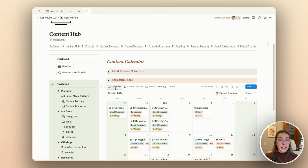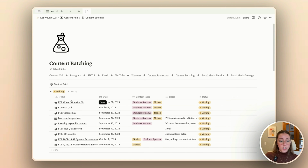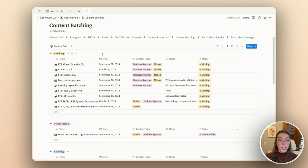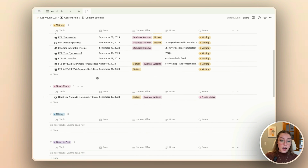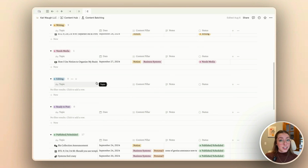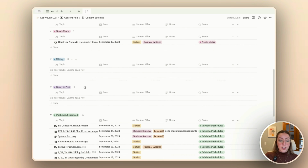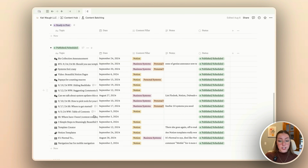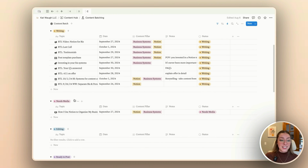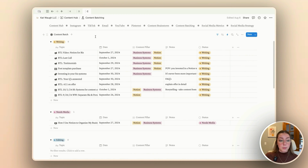When I'm actually ready to start creating my content, I can come over here to the content batching page, and it's going to show me where everything is based on my content creation process. So I always write my content first, then I film or create graphics, then I edit, make sure everything looks good, and then it's proofed, and then it's ready to go, and then I publish it. Now this ages off after about 2 weeks, so it's not just like got tons of published content here, but this does help me keep an eye on where I am in the process of things.